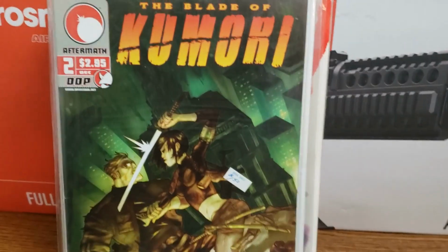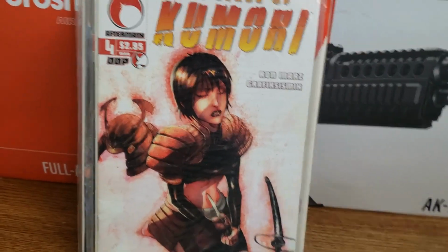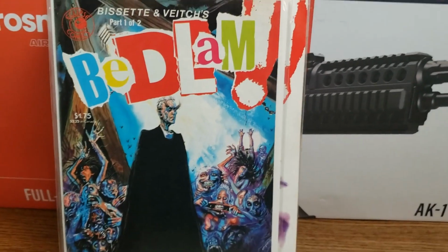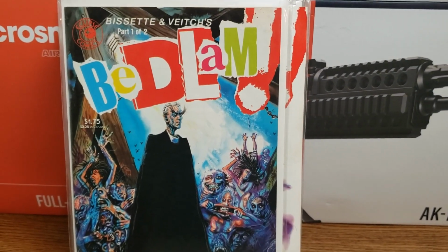Blade of Kumori. I was just like, okay, these covers look good, I'll try these out. Number 2, number 4, number 5. Oh, these are cool finds. Yeah, so maybe we're more towards all the indie stuff now.